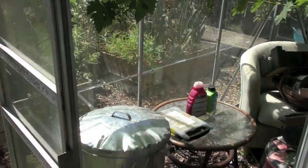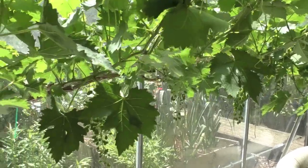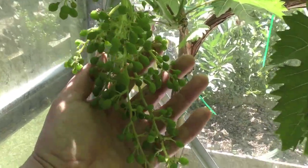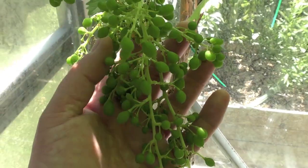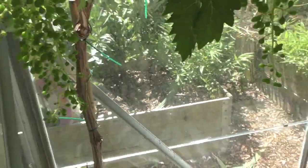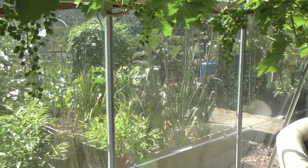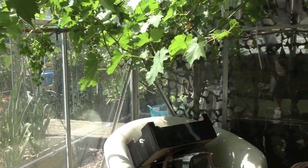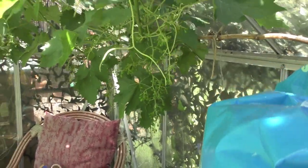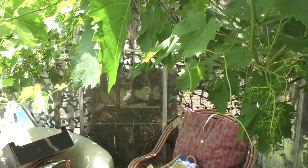Okay, the greenhouse with the grapes in, doing really well. Got some really good sized grapes already. I'll just take you. So yeah, look at those, beautiful. They'll need to be thinned out a bit. I've done quite a bit of thinning out already, but there's 1, 2, 3, 4, 5, 6, 7, 8, 9, 10, 11, 12, 13, 14, 15, about 20 bunches of grapes in there this year. So it'll be interesting to see what yields I get.